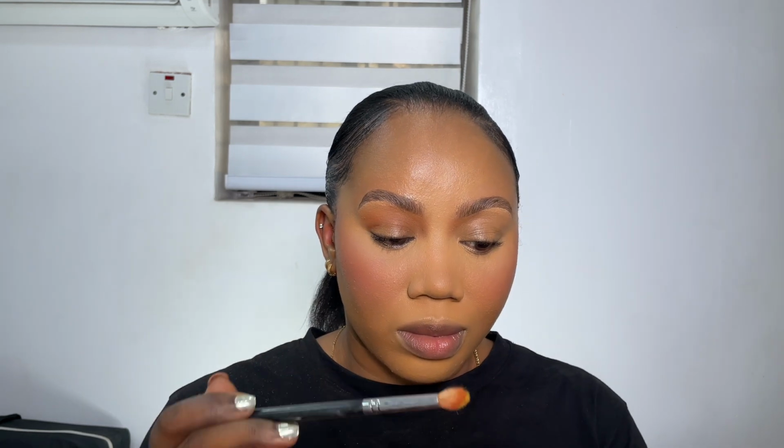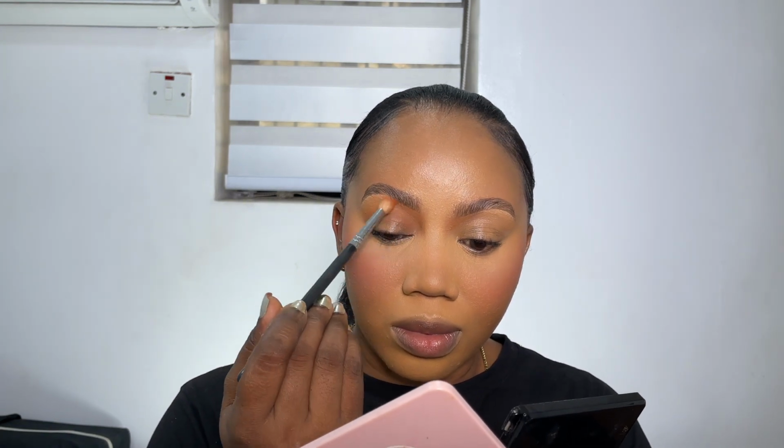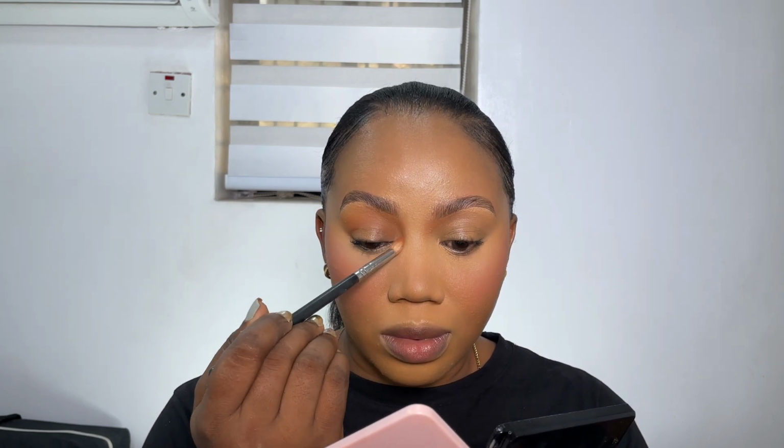I'm taking the orange shade in that palette. There are two orange shades. One is called Umber, the other one is called Amber. So I'm taking the Umber shade and I'm using that as my transition color.